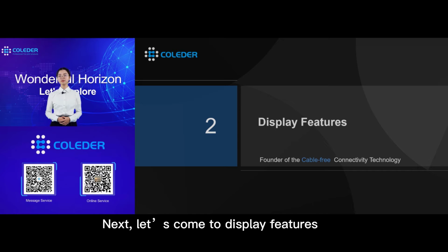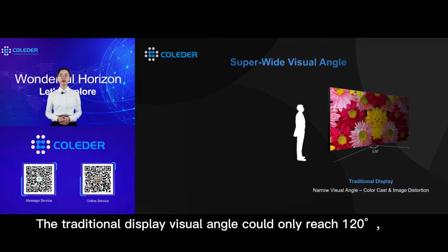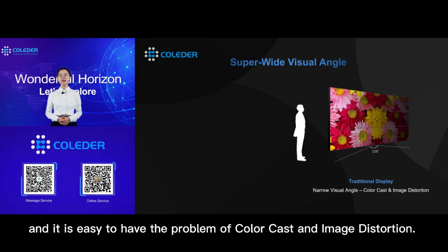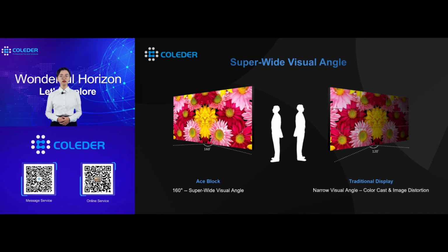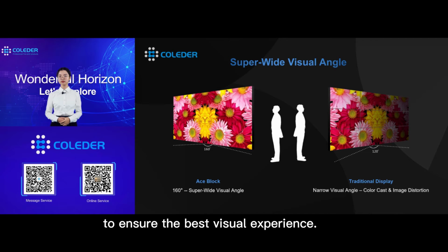Next, let's come to display features. The traditional display visual angle can only reach 120 degrees, and it is easy to have the problem of color cast and image distortion. While AceBlock has a super wide visual angle of 160 degrees to ensure the best visual experience.